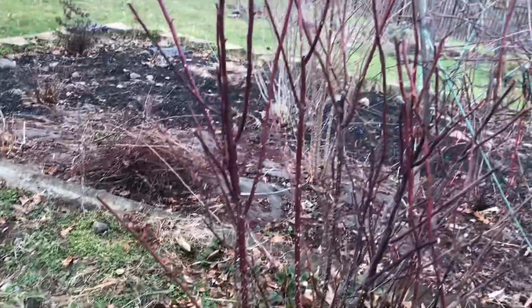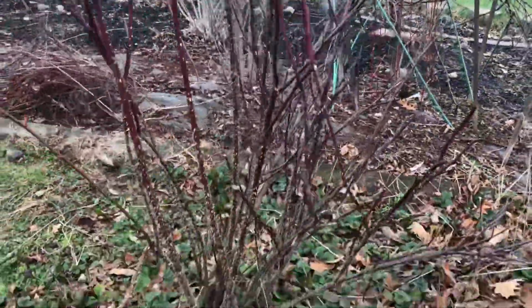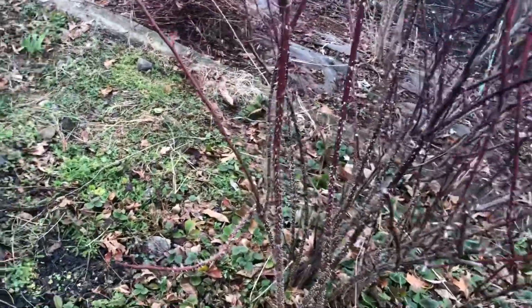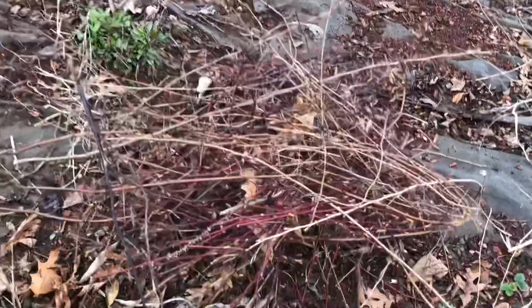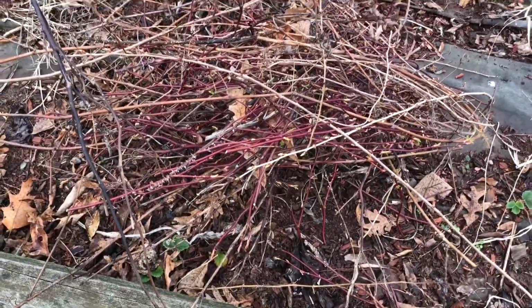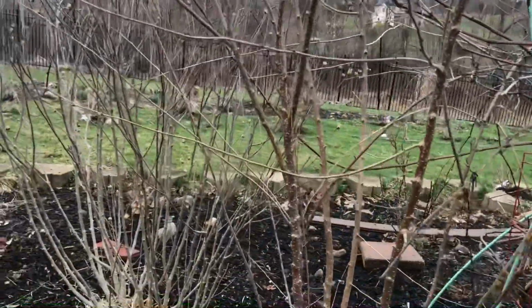Anyway, coming back to my rose, I have already trimmed this, and let me show you how much I removed. See. And then next to it is this weeping cherry. So I removed a few thin branches already.